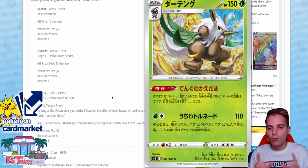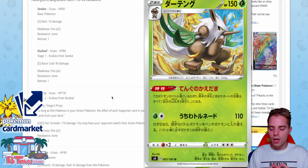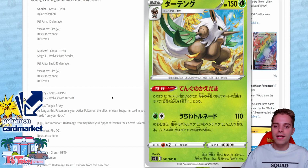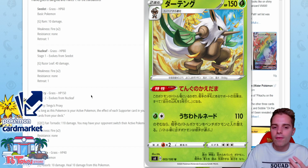This is very great for mill decks if you have this in the active slot, because they cannot use Boss's Orders, so they will have to make sure they knock out the Shiftry in order to get back access to their great Supporters. So no longer being able to use Marnie, no longer being able to use Melony and all that could be very nice to see in the meta game. The only unfortunate thing about this card is that it's a Stage 2 Pokemon, very hard to get out. Although we do have the Stadium card, Turffield Stadium, searching out evolution Grass types, and we still have Rare Candies and all that.